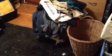But what used to be here was like 6 or 8 bins of clothes that I had been trying to deal with for a long time. So they're sorted. That's some of my husband's sweatshirts and things. We have to figure out what we're going to do with those. But all of this stuff went to Goodwill yesterday. So that's awesome.